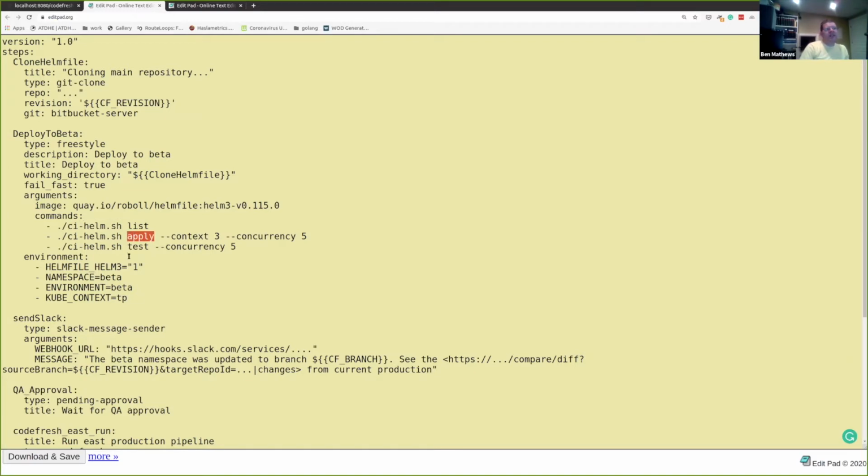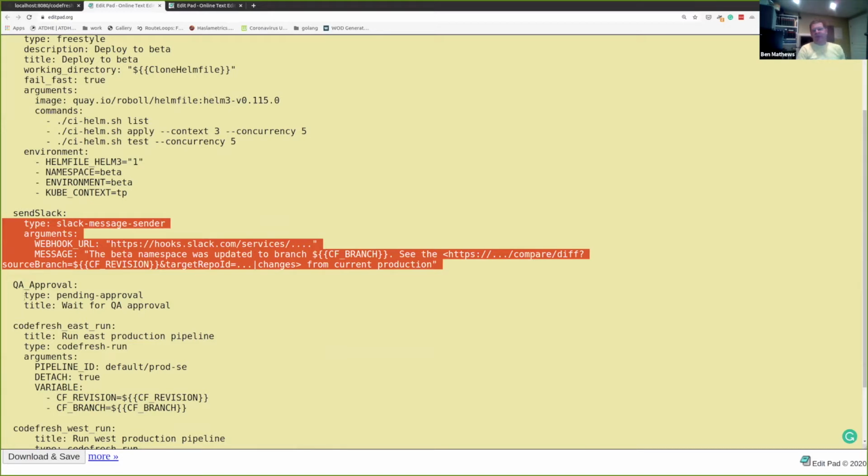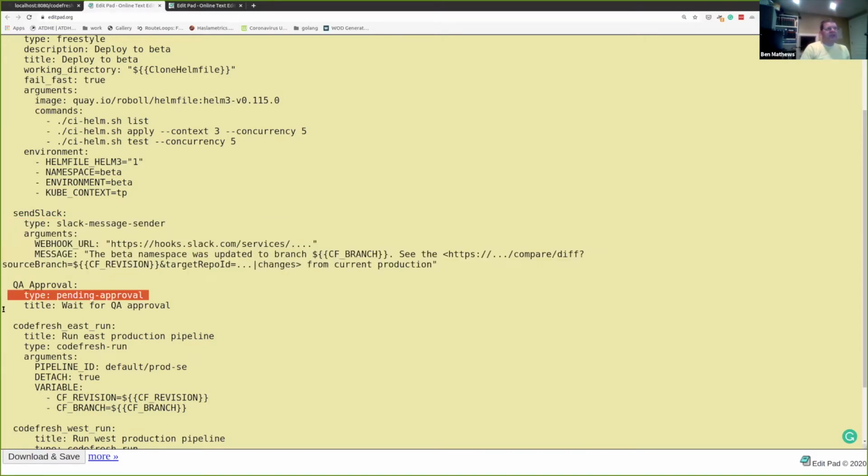The apply that I mentioned before syncs those changes out to the beta environment, and then we run the Helmfile test, and we pass in some environment variables that direct it to the right place. We send out a Slack message that it was done, so that people aren't having to monitor the Codefresh website or receive the emails. And then here's the manual approval step.